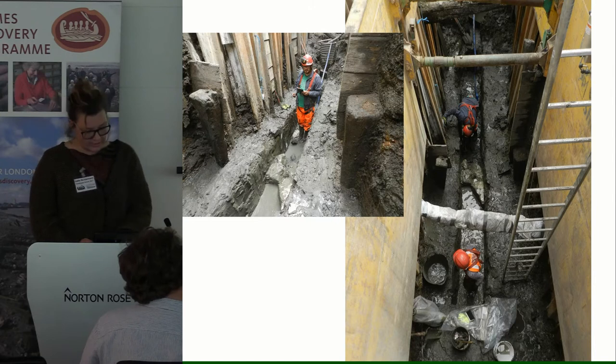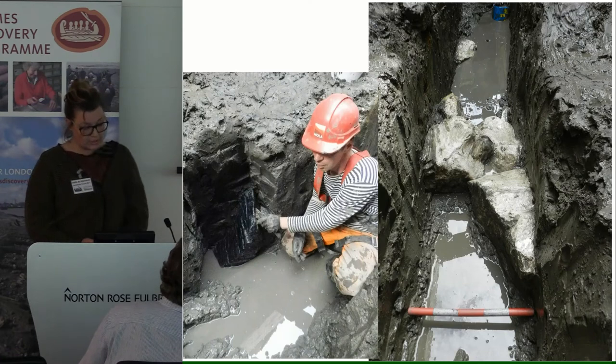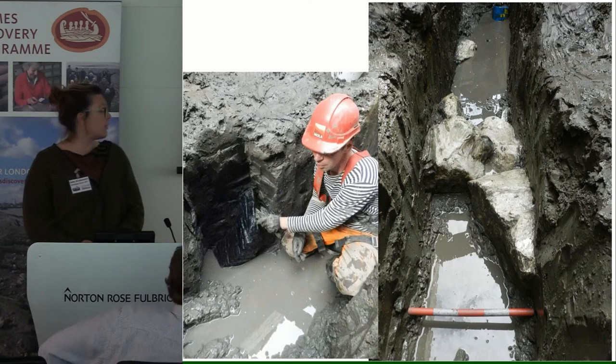And the earliest finds that we found. So basically, here is another picture. The earliest structures found during the archaeological investigation included a chalk foundation, seen on the right, and a hollowed-out timber or dugout section of oak. A sample of the timber was taken for radiocarbon dating and came back with a date between the 11th to 13th century.